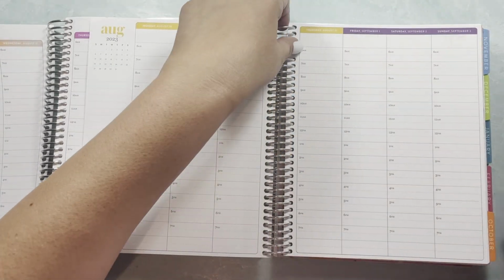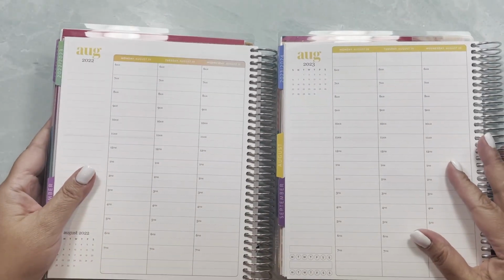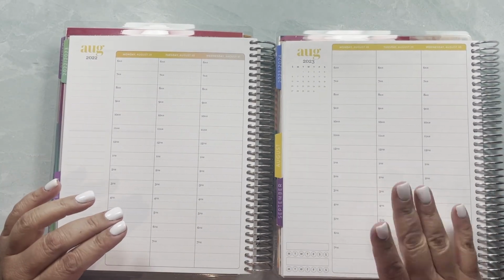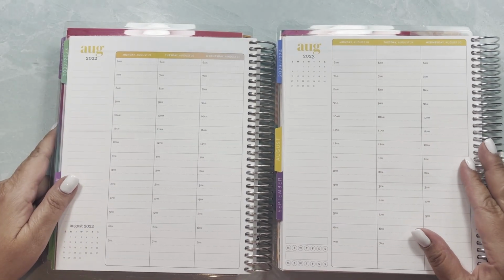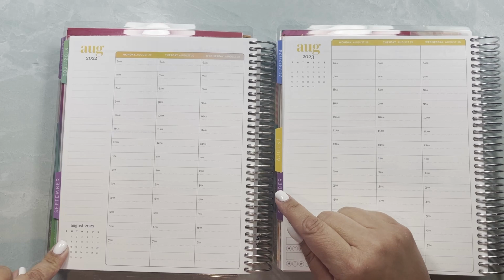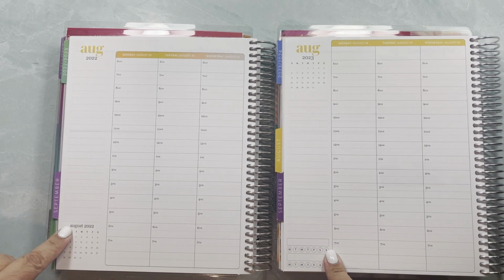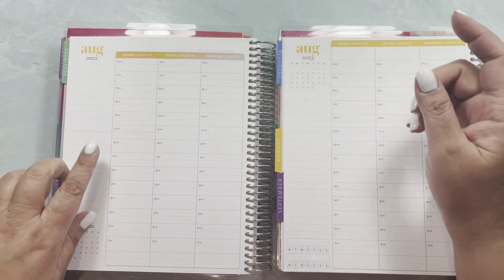The biggest change comes here, and this is where I'm going to talk to you guys a little more about what's changed. And I kind of went over this when I did my flip through for my Inspire. Remember, this is 2023, this is 2022. And as you can see, you used to have this calendar down here. Now it's up here. And then the calendar used to say August 2022. And now it just says the 2023 and the calendar down here.